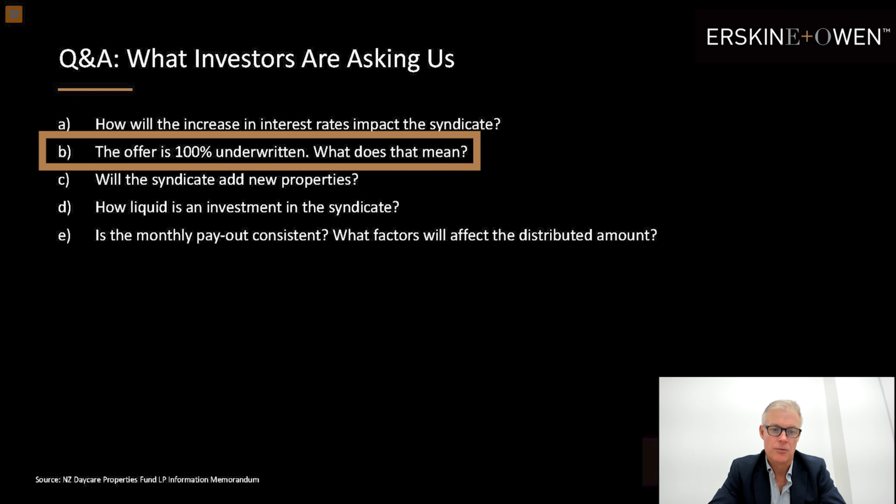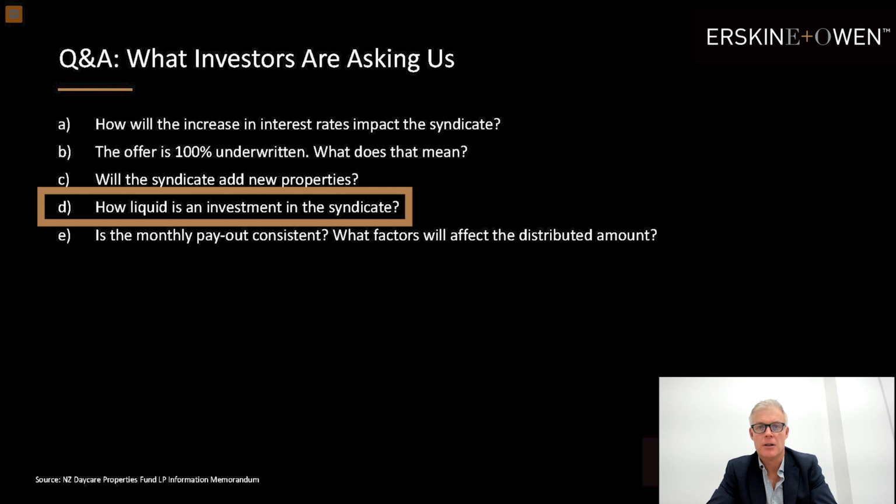How liquid is an investment in the syndicate? We often get asked that question: what is liquidity and what is the process? Our experience is that there is good liquidity at the moment. We've had a couple of people cash up out of our Waddy syndicate, and those are being offered first of all to the existing investors, and they're going very quickly. And then after that, we'd offer it to our wider 8,000 strong database. And then after that, we'll go wider again through Syndex. So to date, we have had a very good track record with getting uptake from anybody wanting to sell.